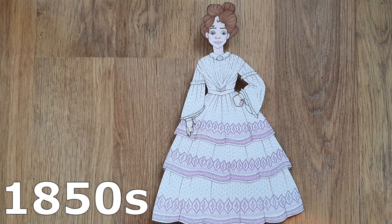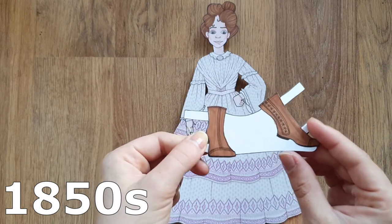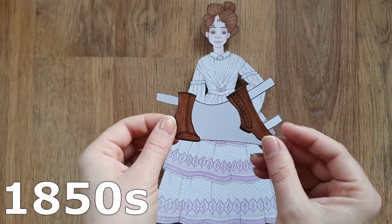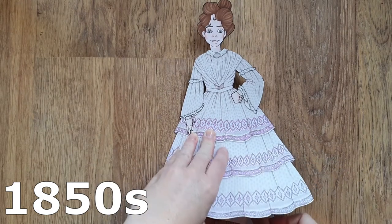A little bit different from the loungewear we wear today. You would probably still wear shoes at home at this time. The heeled boots weren't quite as popular. A flatter boot was a bit more on trend, that laced up as well. So let's put those on her feet.